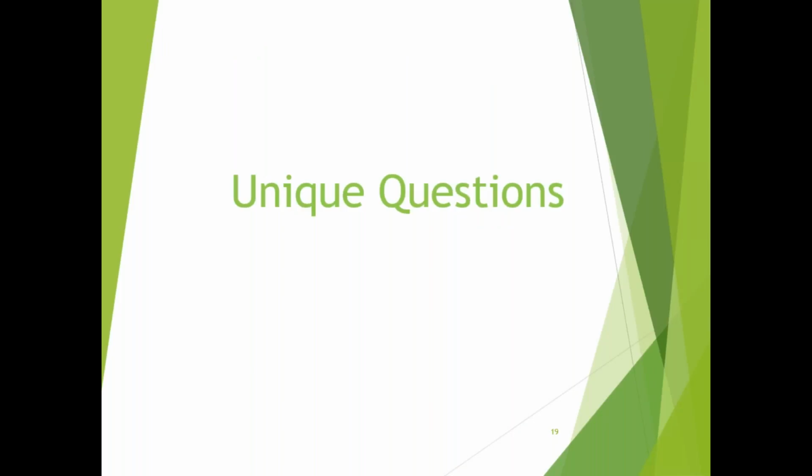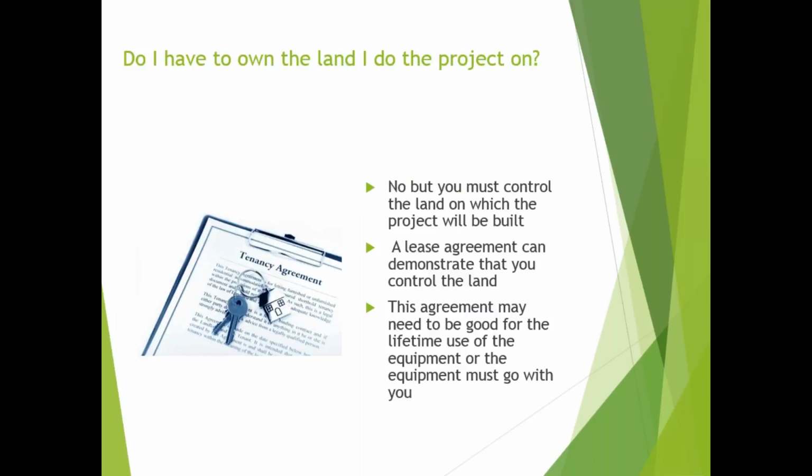So there's a couple of unique questions that have come up a couple of times while we've been doing this for the last 2 or 3 years. So we're just going to go through those. Do I have to own the land that the project's on? A lot of farms lease their land or lease a building, and the answer is no, you don't have to own it. So you can have a lease agreement, and that's fine.